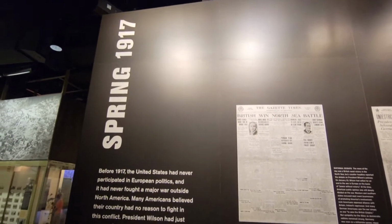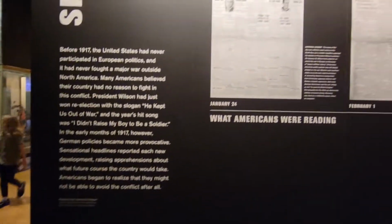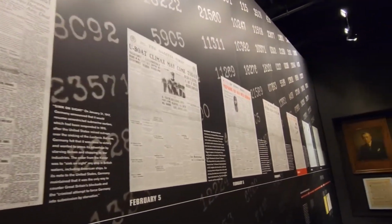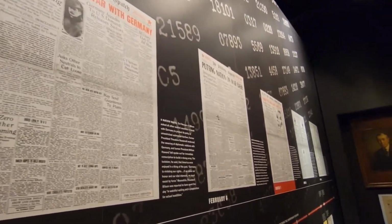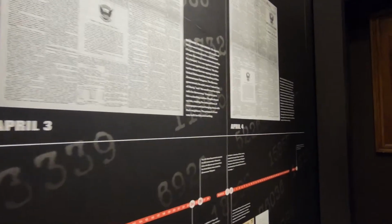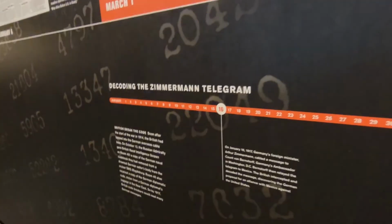Spring of 1917, this is when America comes into the war. This is what Americans were reading: the unrestricted naval warfare policy of Germany, U-boats sinking American supply ships heading for England and France. And that's what brought us into the war. The war has always been over there. That has clearly changed. And then, of course, the Zimmermann telegram, which was a German telegram asking for Mexico's help in case of war.